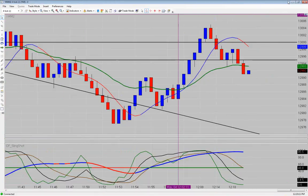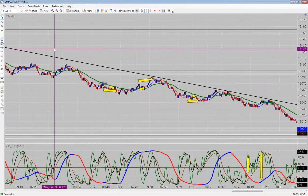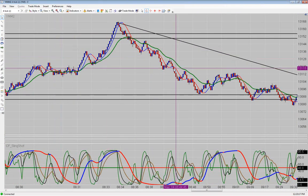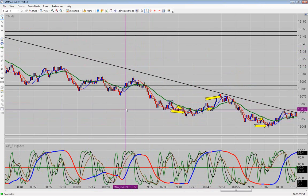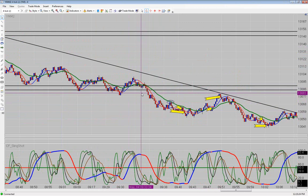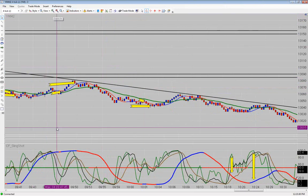Now the YM, let me show you that. Okay, I took a few trades on the YM this morning. Let's see, right here we have 9:30. Here's the open. We had divergences in here, but we were right on the weekly trading zone, so we weren't really looking at the YM at that time.